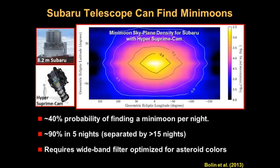Right now, there is an asset available, the Subaru telescope, an 8-meter telescope on the summit of Mauna Kea, Hawaii. And they're just installing the Hyper Suprime-Cam. And this is a phenomenal instrument. And we think that if we had time on this telescope, we would be able to find mini-moons in a regular way.